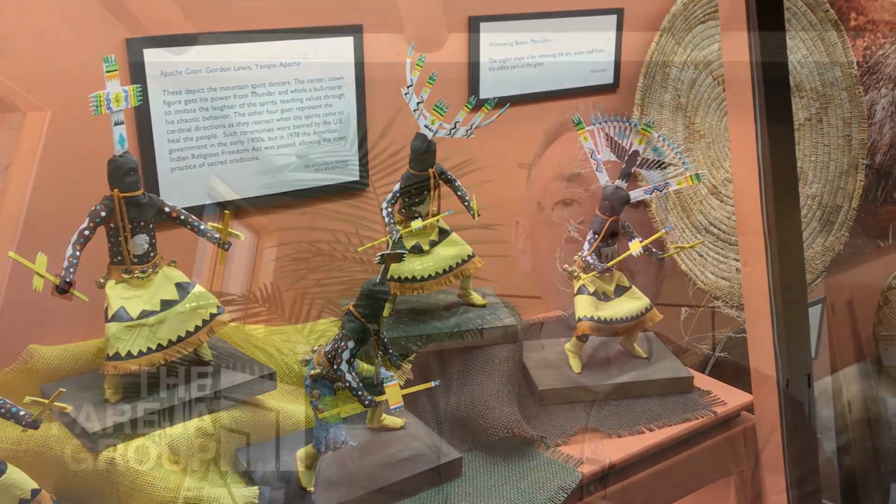Now, the best part of this must-do is that you can easily take in both museums in a day, with lunch at one of Prescott's great downtown eateries in between.